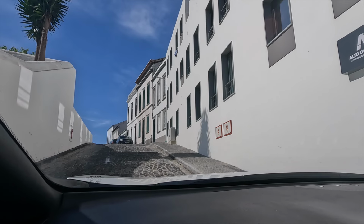Plus, over the course of the 10 days that we're here, we're going to be driving around a whole bunch. This Leaf is definitely going to get some good usage. And we are going to check out the charging infrastructure across the island as well.